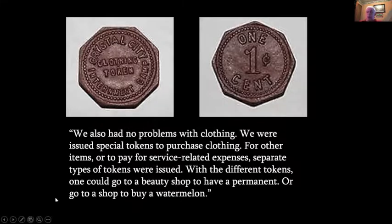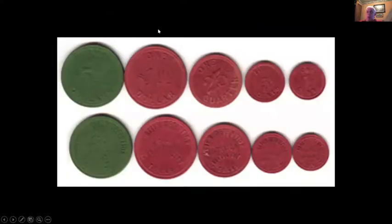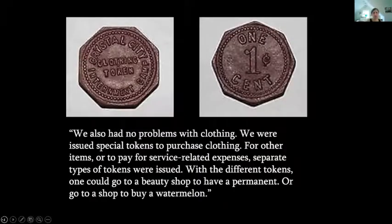Okay, you can see the quote. Go back for a second. We had no problems with clothing. We were issued special tokens to purchase clothing. For other items or to pay for service-related expenses, separate types of tokens were issued. So you can even buy a watermelon, which I imagine on those hot summer days would be useful.